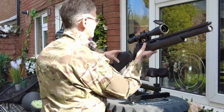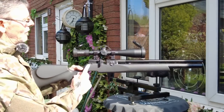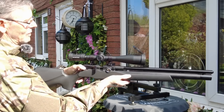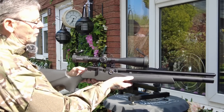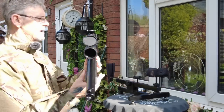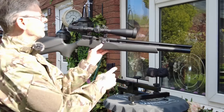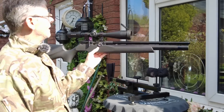I did say about the safe there, I believe. Safe and fire, I'm left-handed, so there's none on the other side, it's on the right side, but I guess I could get that with my thumb. It's not automatic, it is manual, you have to put it on. 11mm dovetail rail for the scope. And as I say, if you're into buying one of these guns in the future, you will need high-rise mounts. I've got the FX adjustable mounts.